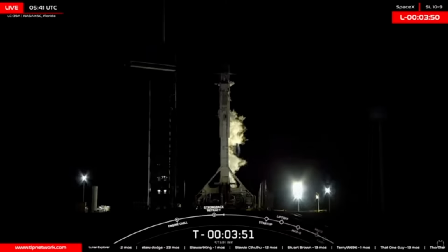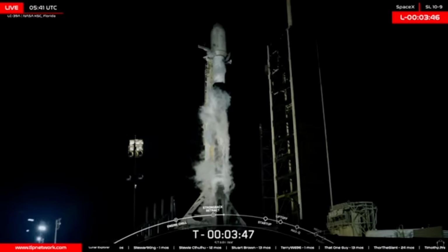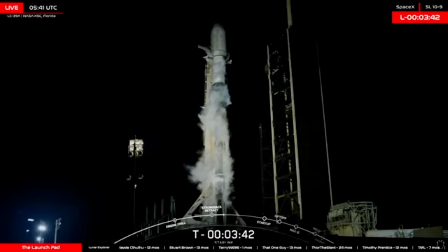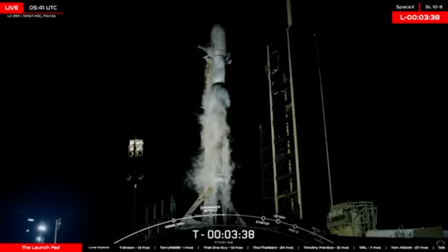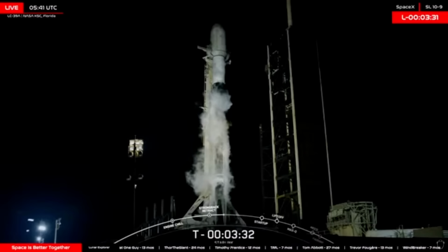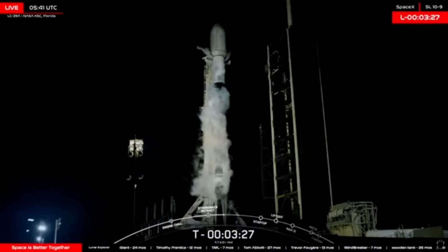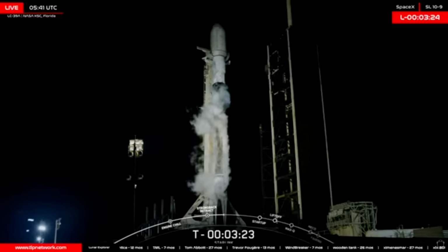We do know there are 23 Starlink satellites on board. They are all the regular Starlink, no direct-to-cell, heading up to low Earth orbit. They had backup opportunities all the way to 4:21 a.m., but we are locked into a launch attempt tonight. And this is the first of 3 launches in just 48 hours. That's right, 24 hours from now, we invite you back here for a launch from Cape Canaveral, just a few miles down the beach, and then just a few hours later, a launch from Vandenberg. When SpaceX says they're coming back, they come back full throttle.